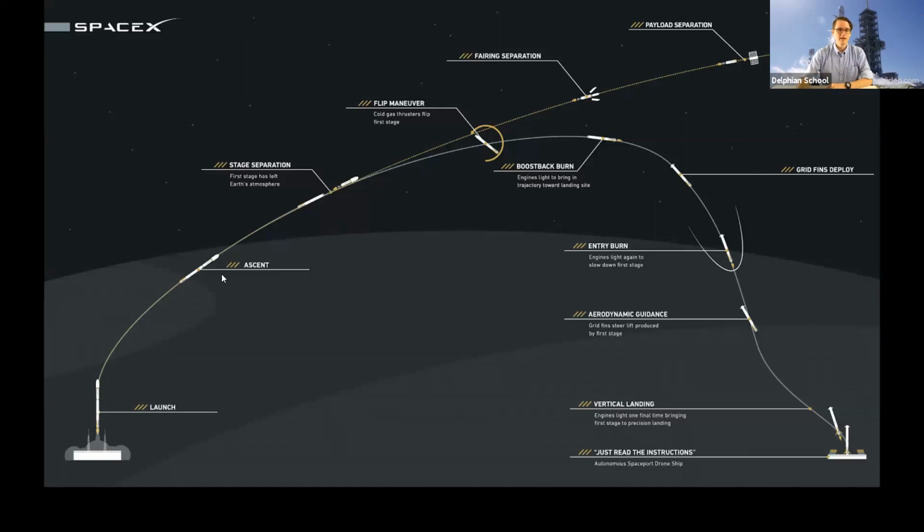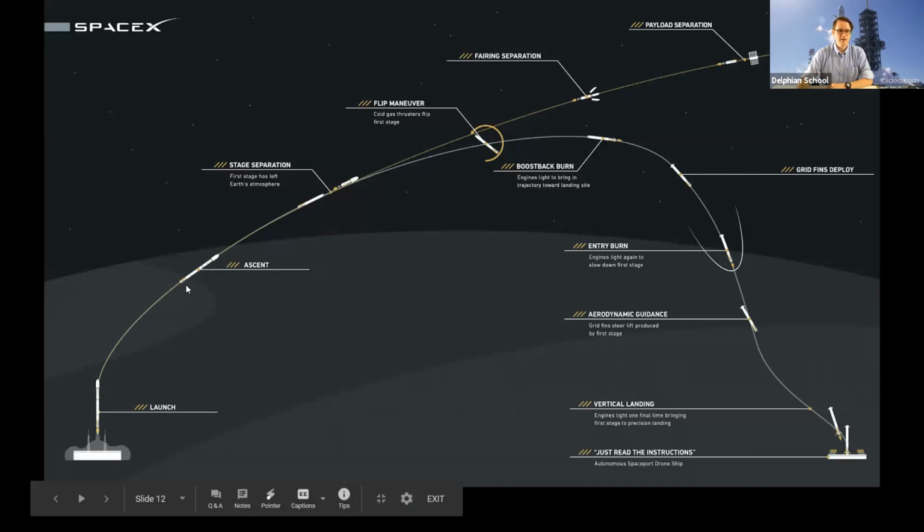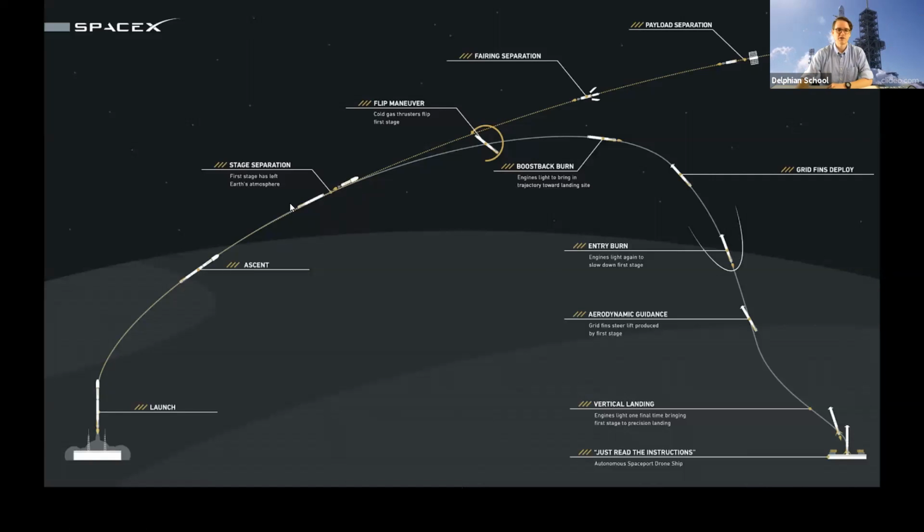So it launches, it's going like this. The second stage detaches from the first stage, and the second stage goes flying off on its mission. The first stage just kind of coasts for a while. It doesn't do a boost back burn, doesn't have to do a lot right away. It just goes. It's like when you throw a ball and it hangs in the air and then comes down, that's basically what's happening with the first stage of the Falcon 9.